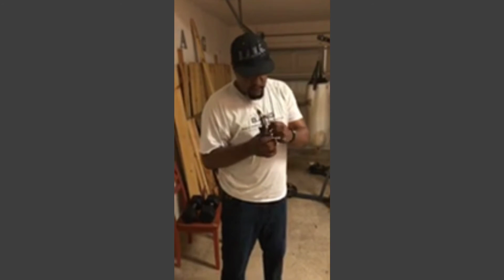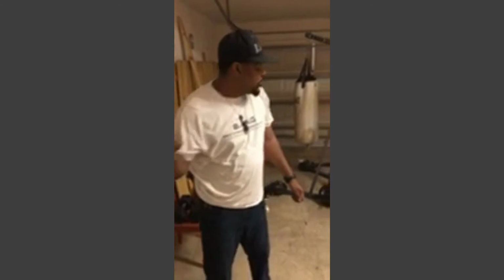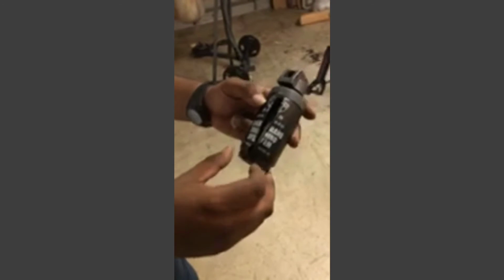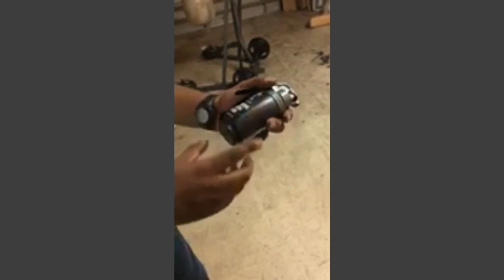Okay, we're going to test out the Thunder Bee distraction device. So we're going to pull the pin, squeeze the spoon, and toss. Wow, that was loud. All right, let's check out the damage. Okay, as you can see, it did split right down the seam like it was supposed to. So it did do the job. Let's go back in and talk about it a little bit.